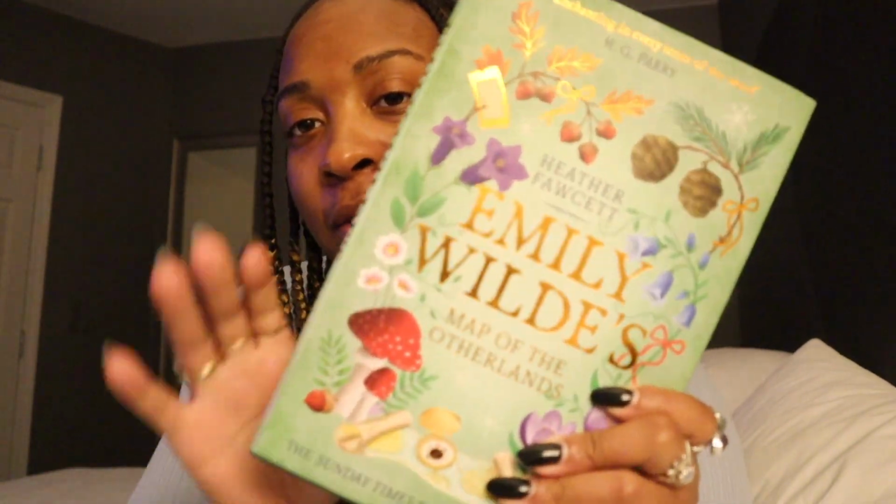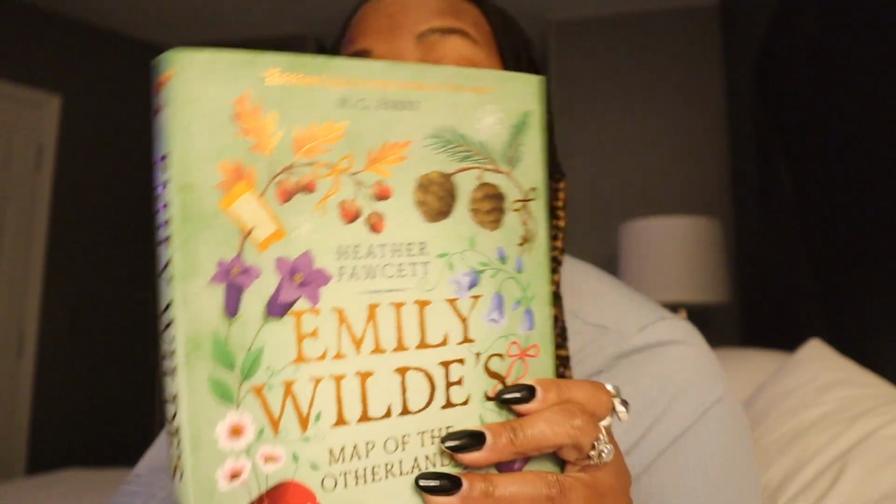And look at what we're reading. Yes, Emily Wilde's Map of the Otherlands. I got this bad boy early, okay? This book comes out January 16th, and it is now the 13th. It took me 3 weeks to read the first one, and we're gonna read this one in 3 days. So without further ado, I'm gonna hop right into it.